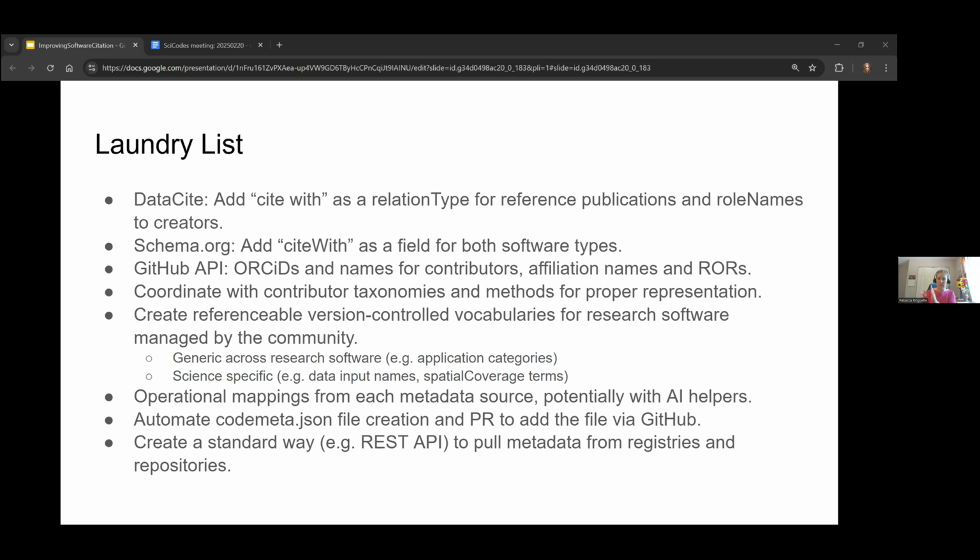That cite this repository feature could easily be adapted to take more than one file, where one is pulling from this JSON and one is pulling from that CFF file. And then at some point the priority gets flipped, as in if there's both the citation.cff file and this codemeta.json, if it sees both, it chooses the codemeta.json because that is also used for the DOI. And then eventually the citation.cff can be removed.